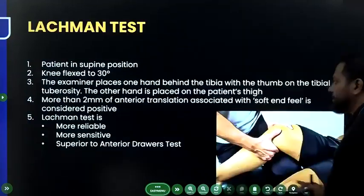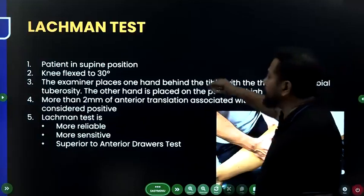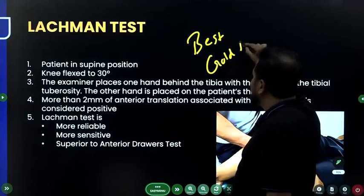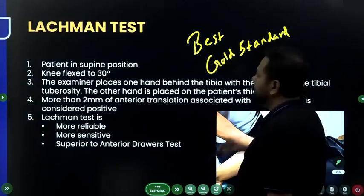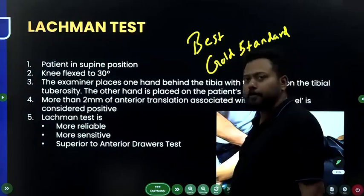Okay. The next test is the gold standard. Lachman's test, gold standard. If in the entrance exam they ask a question, best clinical test, gold standard clinical test, most reliable, most sensitive, the answer is Lachman.